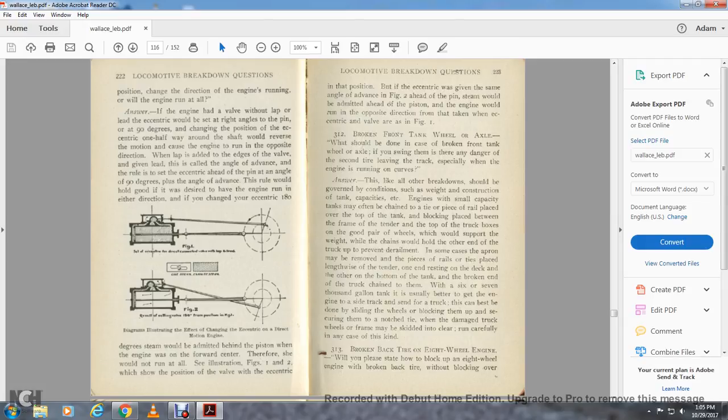In some cases, the apron may be removed. The piece of rail or tire is placed lengthwise, with one end resting on the deck and the other on the bottom of the tank, at the bottom end of the truck, for a 6,000 to 7,000 gallon tank.